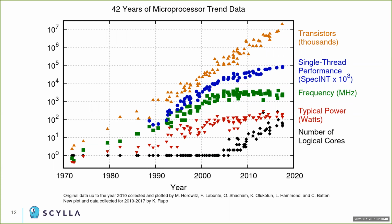And what we do to work around this is we basically add more and more cores. So we get more parallelism, but single cores are not getting any faster. And this is why 15 years ago, we started seeing multi-core processors. Now we have processors with tens of cores on a single chip.